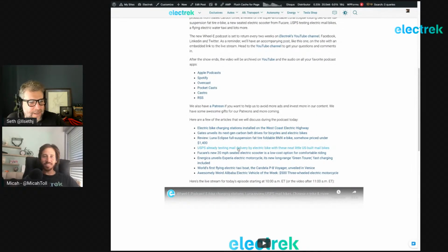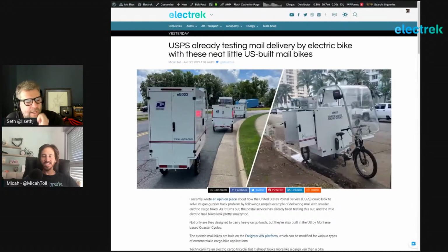All right, moving on. USPS, the United States Post Office, is already testing mail delivery by electric bike with these neat little US-built mail bikes. It's funny, because a few weeks ago I wrote a bit of an opinion piece, kind of scathing the USPS for not looking at electric cargo bikes as part of the overall mail delivery solution, because in a lot of Europe that's one of the main mail delivery solutions. And then we heard from Coaster Cycles that in fact they have been trialing electric bikes for mail delivery. And this US company has built a number of them that are being tested right now in Miami.